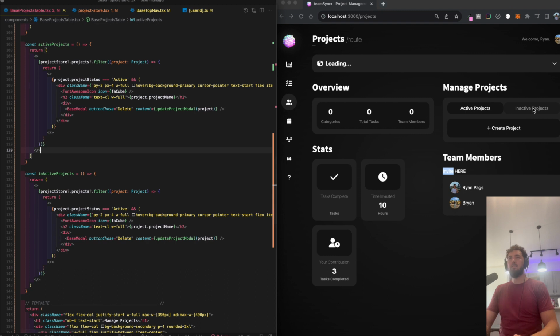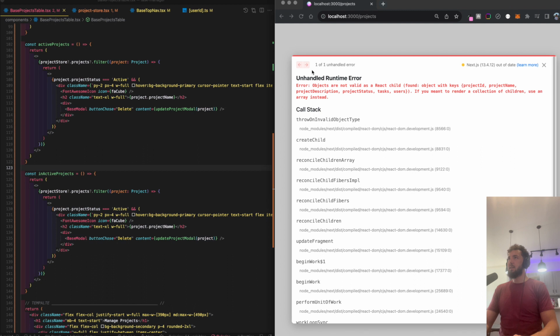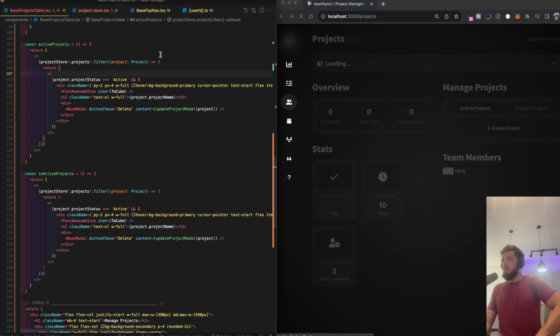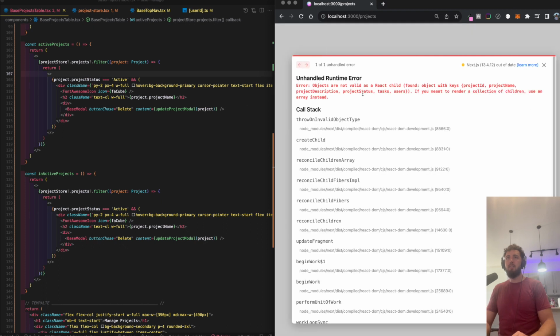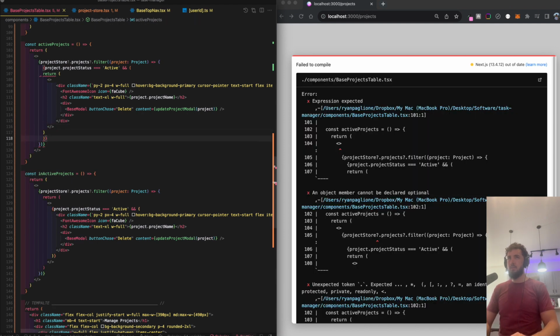Why is this playing all hard to get and stuff? Okay. What are we breaking? Objects are not valid as a React child. Okay, then let's not make it a child. We will just make it a parent. Which we can't do. Why can we not do that? That seems silly. I feel like I've definitely done that before too.